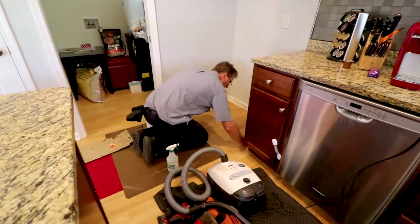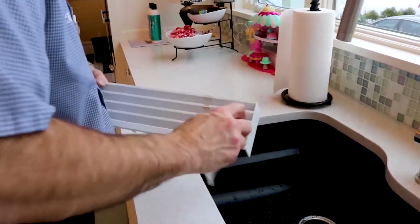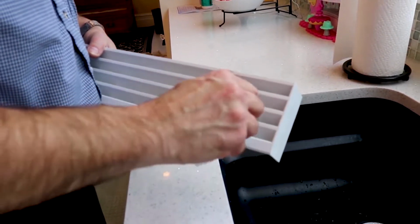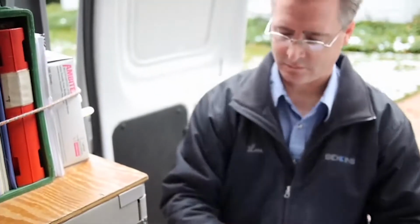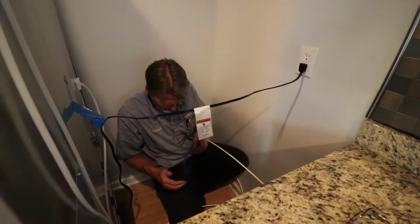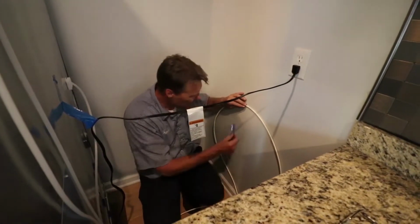Everything gets wiped down, all the fingerprints get cleaned off, the stainless steel gets polished, glass gets wiped down. Everything's tested before we leave. If you move a rug that's in the middle of the kitchen to be able to slide an appliance out, you try and pay attention and put the rug back exactly where it was. Some people decorate with plants and pottery and stuff like that. If that all gets moved, it should be put back exactly like it was.